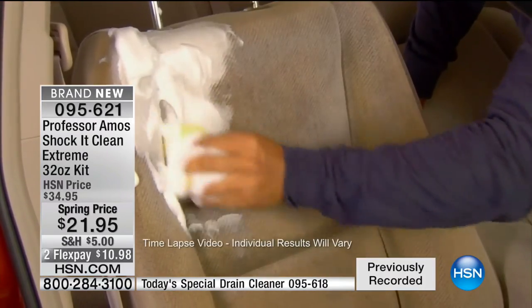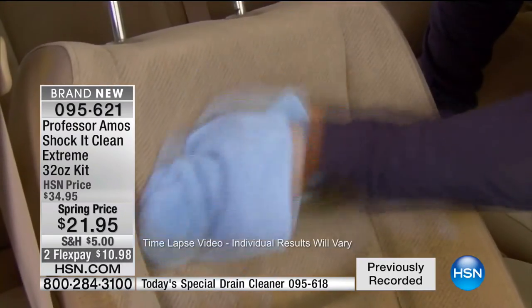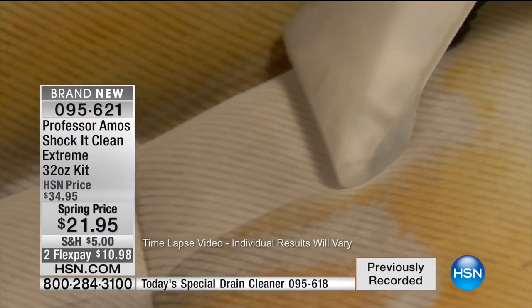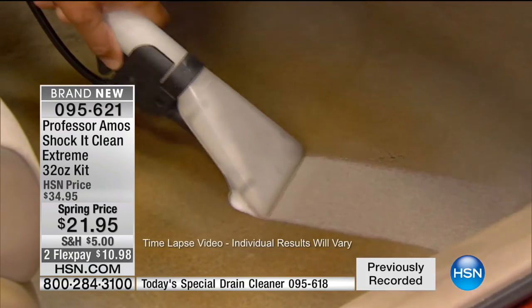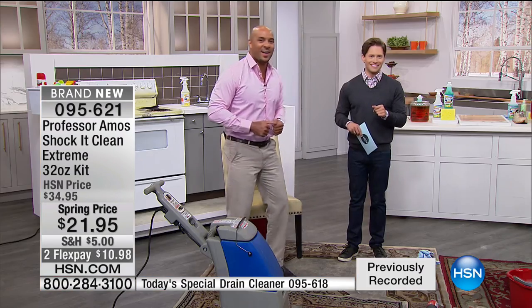We ended up having to call a plumber who had to come out and put the little snake down there, and he's the one that recommended we contact you and get Professor Amos so he didn't have to come back to visit. Well, and today was a really awesome deal on getting some, so I'm glad that you got it in. Are you interested in the Shock It Clean? Do we need to get you back to a representative? Yep, you got to get me back.